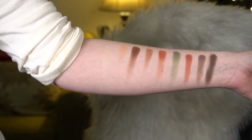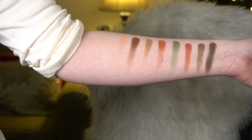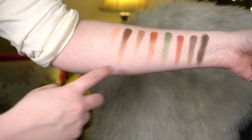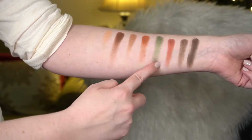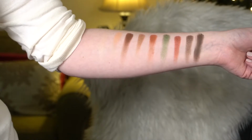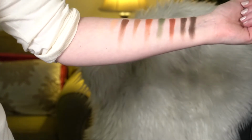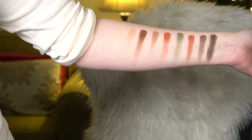All right, so from left to right we have Below Zero, Snow Bunny, Hot Cocoa. The second row here is Nippy, S'mores, and Evergreen. And then finally we have Hoodie, Cozy Up, and Black Ice. And Black Ice, it's really more of a dark brown than black. So I get why they named it that, but I think it's a dark brown. It's not black. So those are the shades.